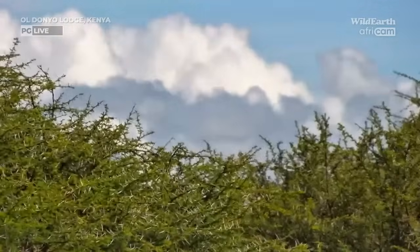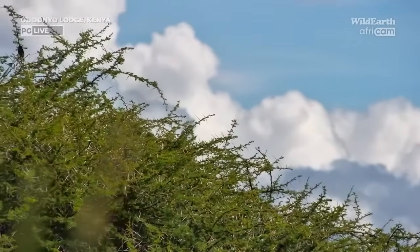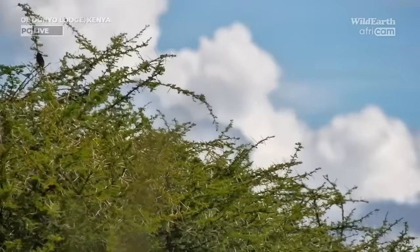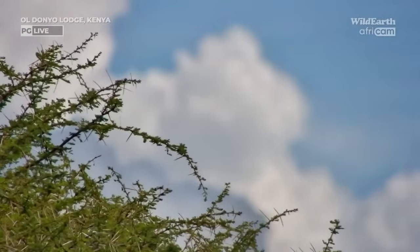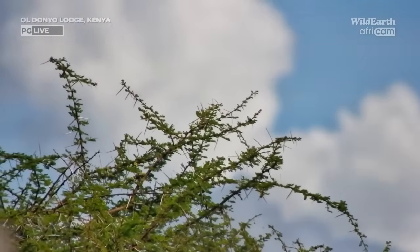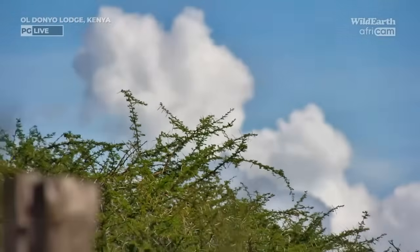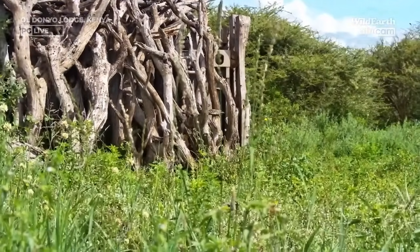I was lucky enough to spend a bit of time on Pridelands with Wild Earth, and actually do a segment on an elephant, and then immediately after we found a pretty rare, at least for that area, rock hyrax. So it was cool to make the comparison, especially with both of them being so closely related.